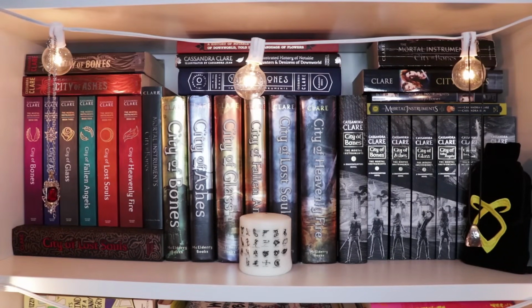This is a Shadowhunter rune candle I was gifted for Christmas a few years ago. I don't know exactly where the person got it, but I believe it is on Etsy, and it just has all of the different runes that were made at the time.